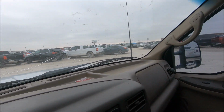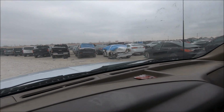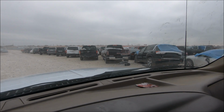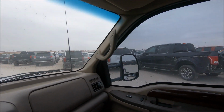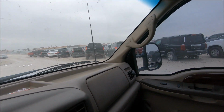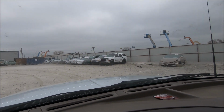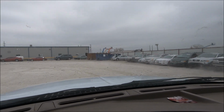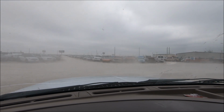Dang, I'm inside the gates. There's so many cars. Look at this. SLT GMC. Oh man, this is like heaven. There's a Vette C4 right there.